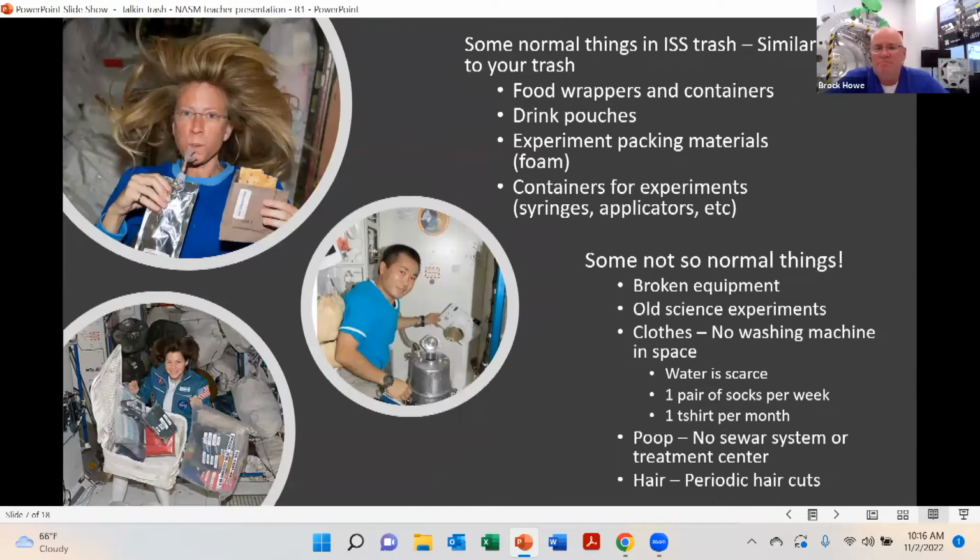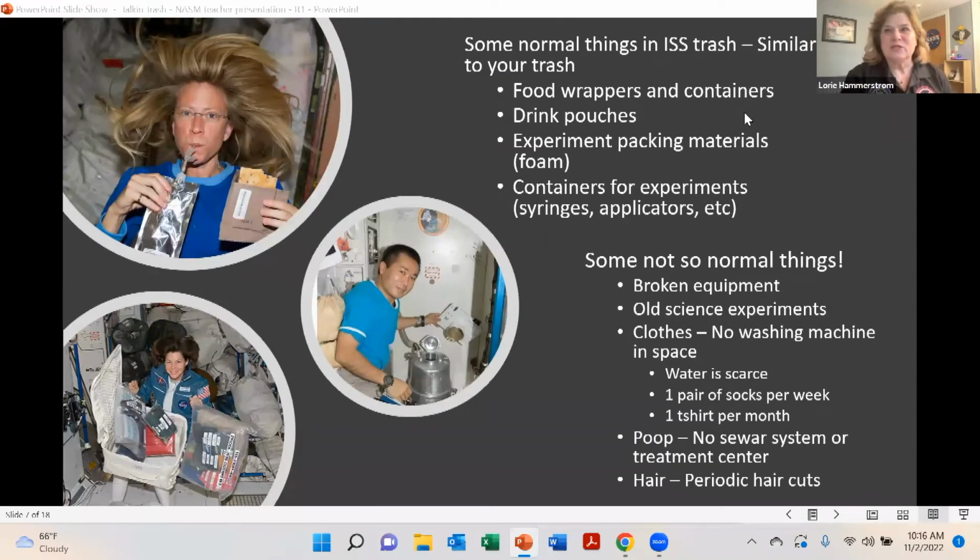Okay. All right. So food wrappers and containers, which we just heard about, drink pouches, experiment packing materials like foam. So when experiments are sent up to the station, they have to be packed. And so now we have to get rid of the packaging. Containers for experiments such as syringes, applicators, etc. Not so normal things: broken equipment, old science experiments, clothes.